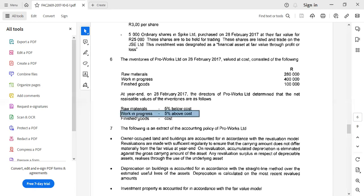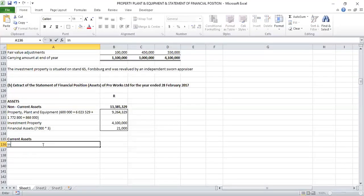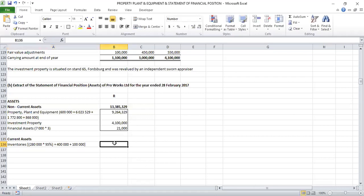For the finished goods, it's exactly equal to cost, so there's no problem. So our inventories here are recorded at the lower of cost and net realizable value. Our raw materials will take the net realizable value, which will be 280,000 times 95%. My 95% is coming from 100 minus 5. The work in progress, we take it as it is because it is already above cost, so we use the cost. Then for the finished goods, the cost and the net realizable value are the same, so we just take it as it is. So the one that you only adjust is the one that is below cost. Okay. I understand.